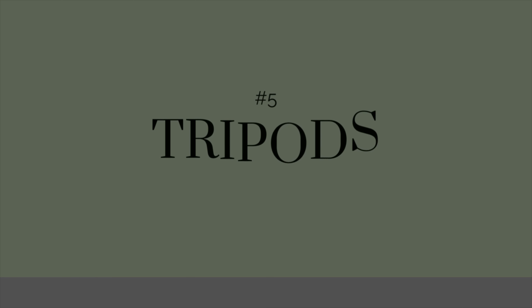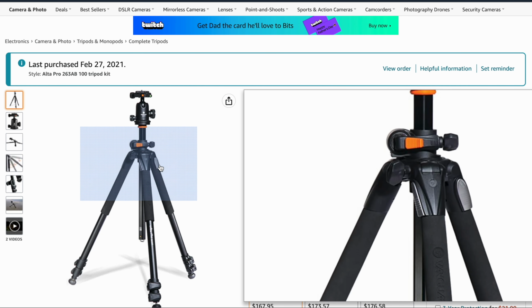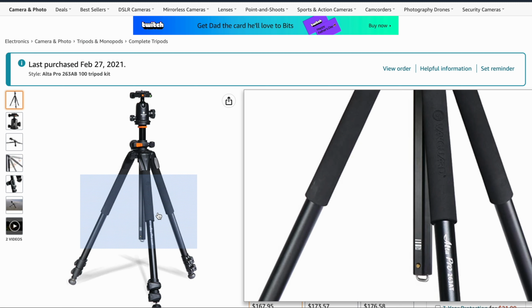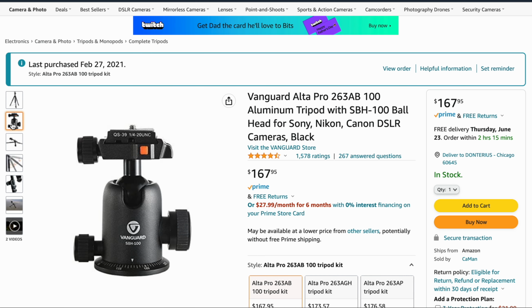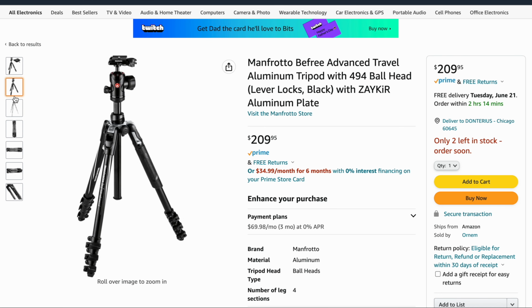You will also want something to stabilize your camera, especially when you're shooting bracketed photography. So let's talk about tripods. When starting out, you want a tripod that has some weight to it, a sturdy, heavy tripod. You want a ball head tripod that has some weight. Something like the Vanguard Alta Pro 263 AB100 aluminum tripod with the SBH 100 ball head, or something comparable to it like the Manfrotto BeFree Advanced camera tripod.